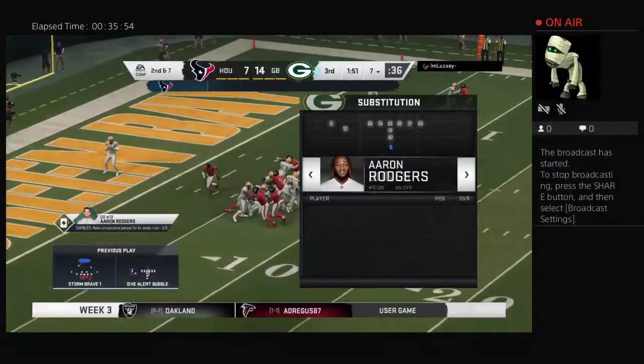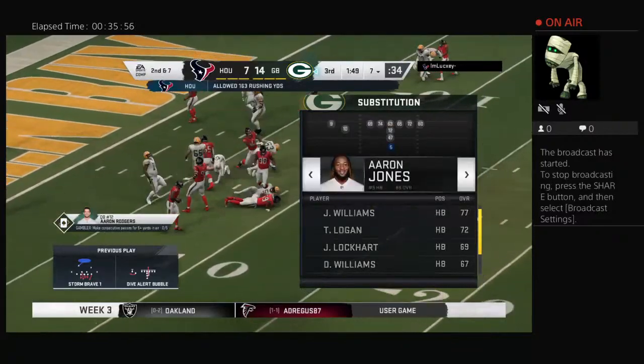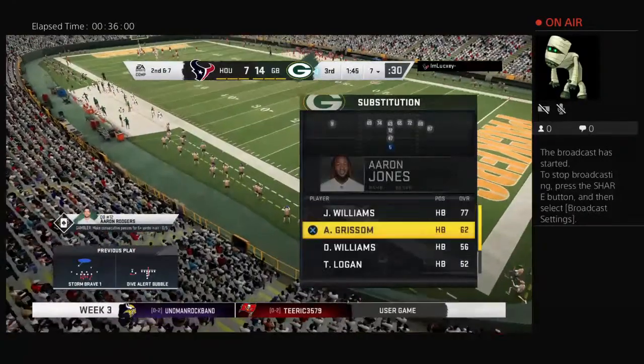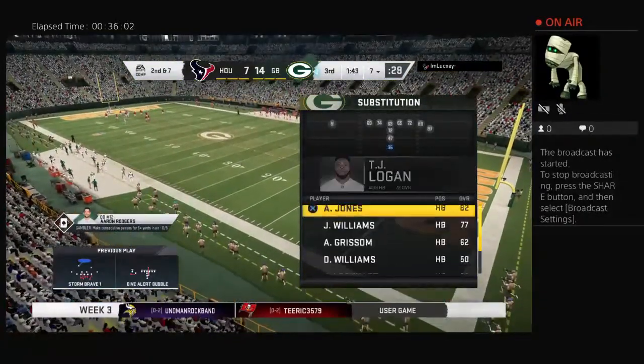Tackle made by Whitney Merciless. And that's frustrating for a defense because they've got them pinned down deep. And on the first play, they give up a run that keeps an offense on schedule.